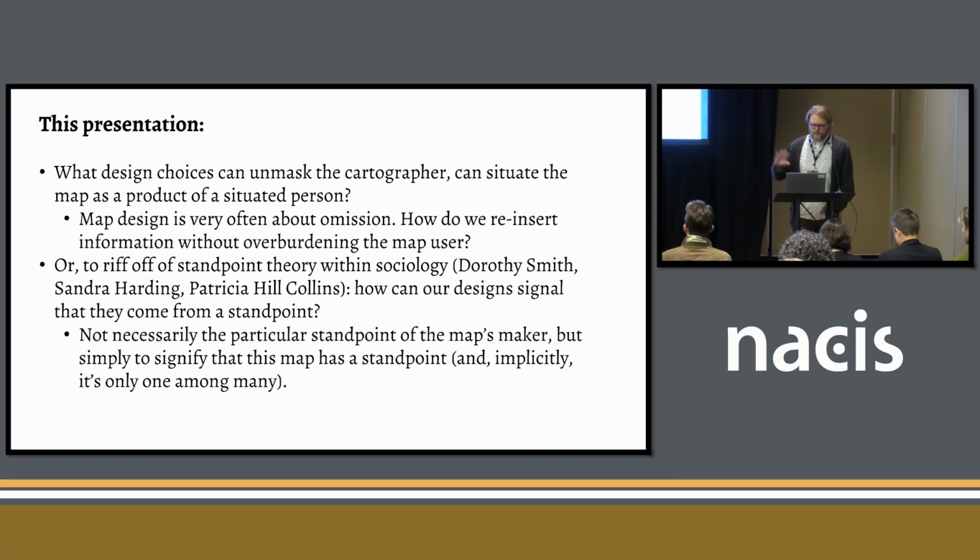Within standpoint theory, which comes out of feminist sociology, so folks like Dorothy Smith, Sandra Harding, Patricia Hill Collins, how can we design maps that signal they come from a standpoint? So not necessarily your particular standpoint. I'm not thinking here about elucidating your own demographic categories, although there's nothing wrong with that, but simply to imply that this map does have a standpoint. It's not objective, or it's not fully objective.